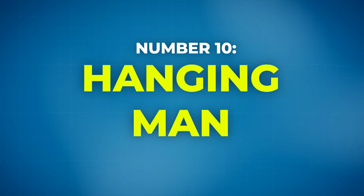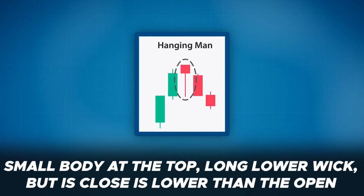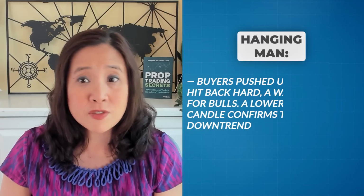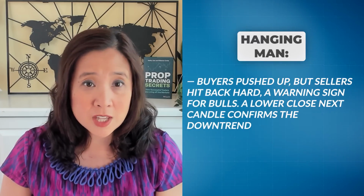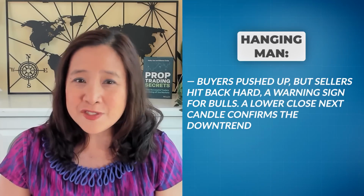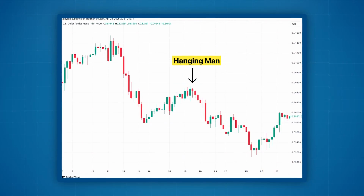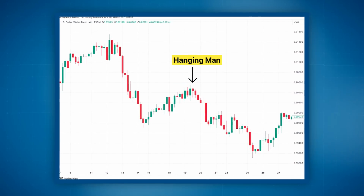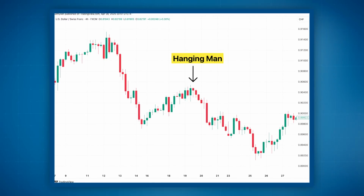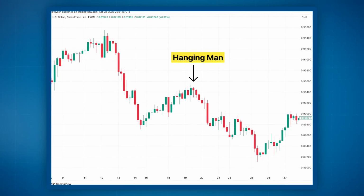The hanging man pattern looks just like the hammer. It has a small body at the top with a long lower wick, but its close is lower than the open and shows that even though buyers pushed the price up, sellers came in hard during the session, and that could mean trouble ahead for the bulls. And if the next candle actually closes lower, that could be a confirmation of a downtrend. And we can actually see a perfect example of a hanging man pattern here in dollar-Swiss. It's coming after an uptrend, with a lower close the following candle, and the beginning of a deeper correction in dollar-Swiss.